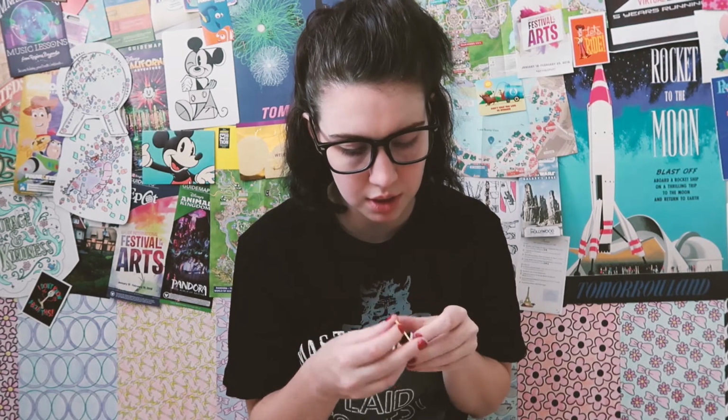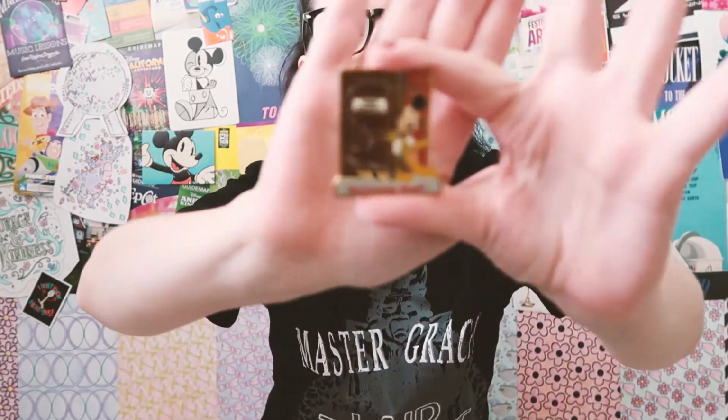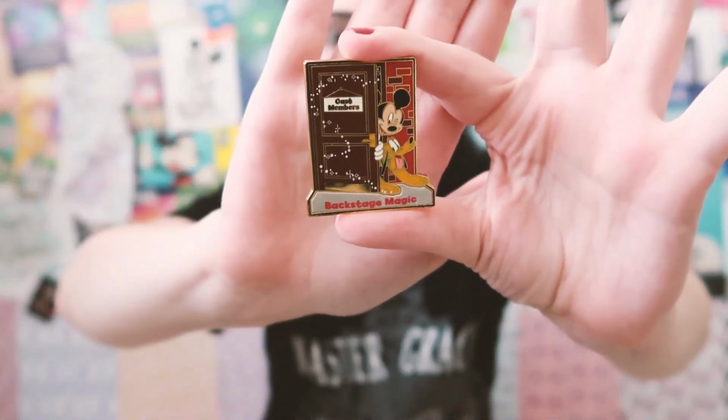Traded for him. I traded for this cast member's backstage magic pin from the year 2014. I made magic for 2 years on and off with the Disney company, and then another 6 months as an OP. So I always like to get cast member pins just because I was a cast member for a hot second. So it's nice to have some pins. So it's Mickey and Pluto, and the cast members only door behind it. So I thought that was cute.